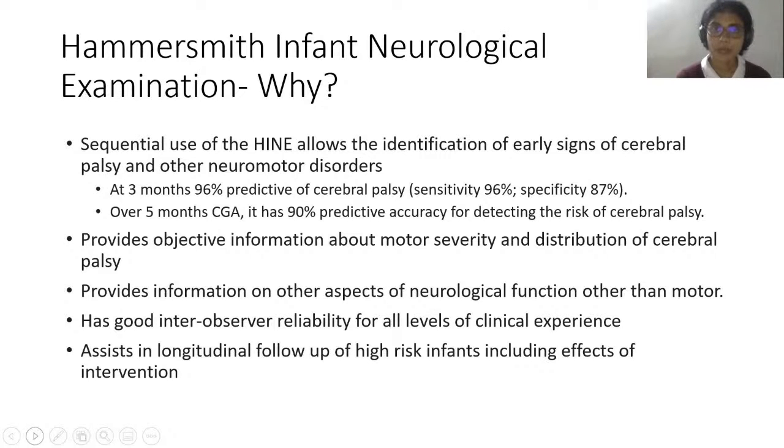Other than the motor abnormalities, HINE has a predictive value to predict the cognitive outcomes and other non-motor outcomes of the infant. And despite the level of clinical experience, it has shown good inter-observer reliability. Now, this allows us to assess any child in a longitudinal manner, including checking the effect of our intervention.